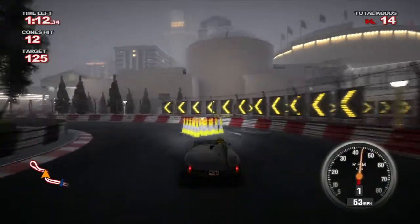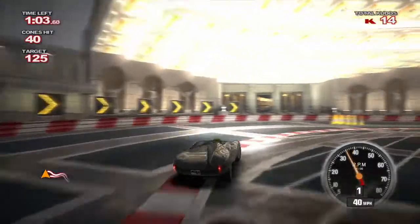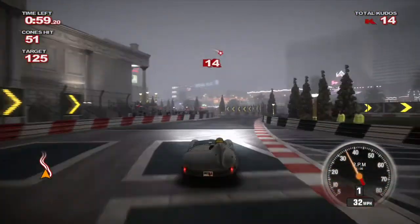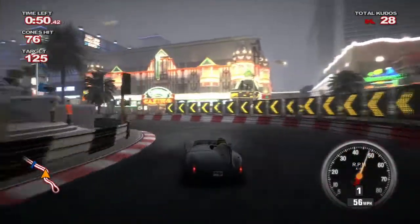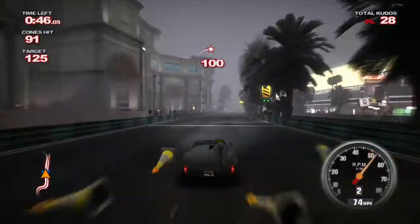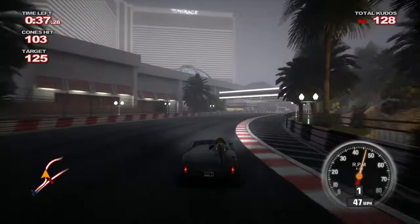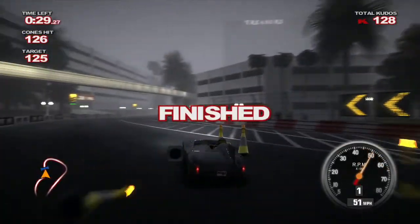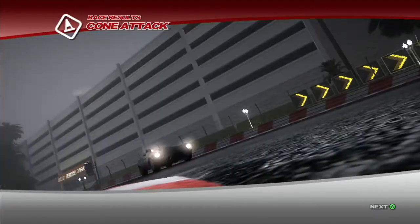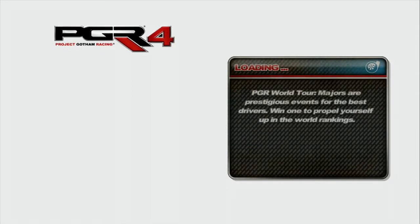There we go. Cones, cones, cones for days. We don't want to go too low in the revs because the car is very weak at low revs. There we go, nice. There we go, finished. We still had two or three stacks of cones left to do. How I didn't do that the first time, I don't know. And that is it. We now own the Jaguar D-Type.